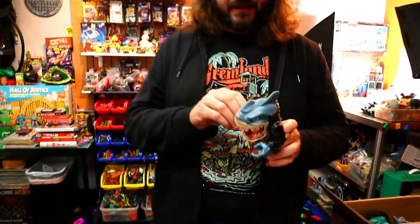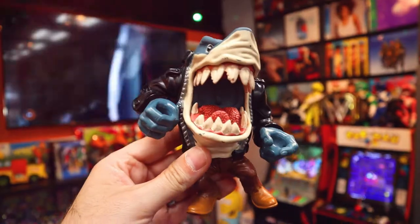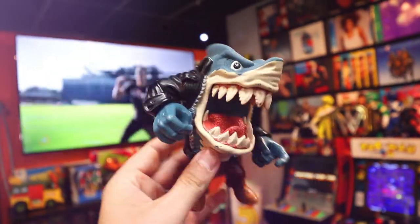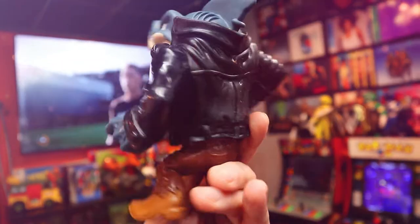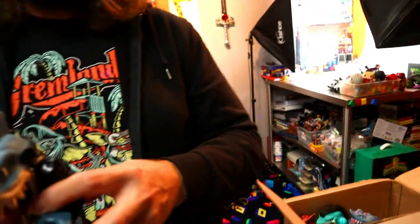Here's a super cool figure, and I'll show you why I'm not going to keep him, because he was on my short list. This is Pool Shark, Pool Ripster. So he's supposed to have a pool cue. That's really, really cool, and a cool version. He's got the leather coat. Here's why I'm not taking him home with me.